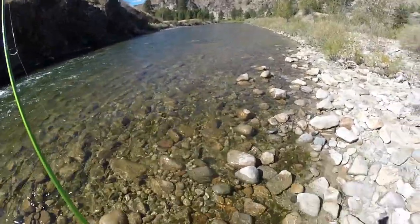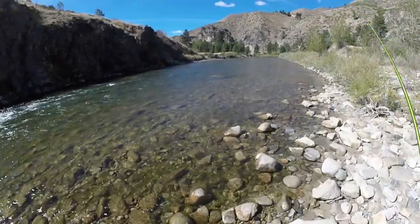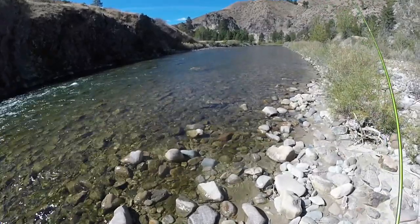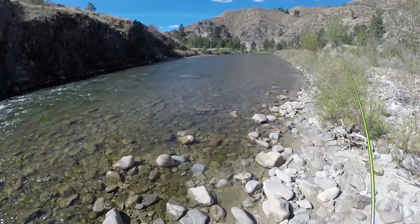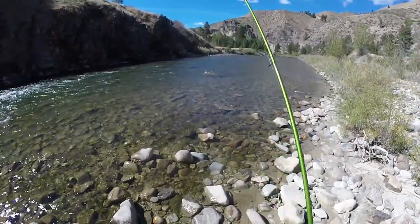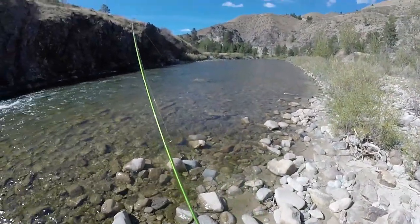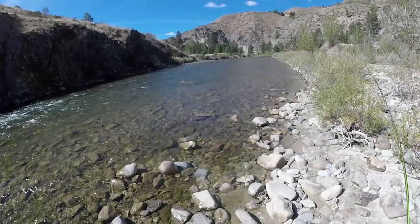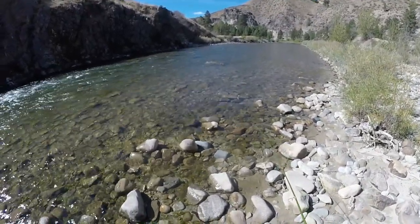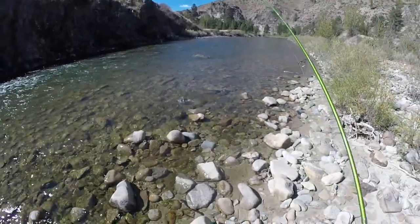Let's see what kind of fish this is. Oh, it looks decent. I'm gonna walk him down to the shallow area. Oh, he's a fighter, he's a fighter. He's not ready. Get him out of that current. Another rainbow. He doesn't want to come out of that current. Come to shore, buddy. There we go.